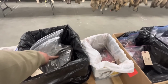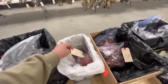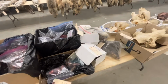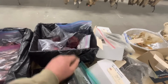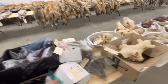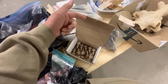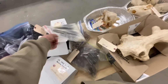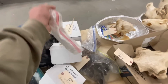Some more beaver tails. Let's see. Coyotes. Rats. Skunks. Mink. Beaver. I think these are beavers. Yeah, beavers. Muskrats. Those were done by beetles. You can tell just by the color. Porky hair. Those rats were cleaned.